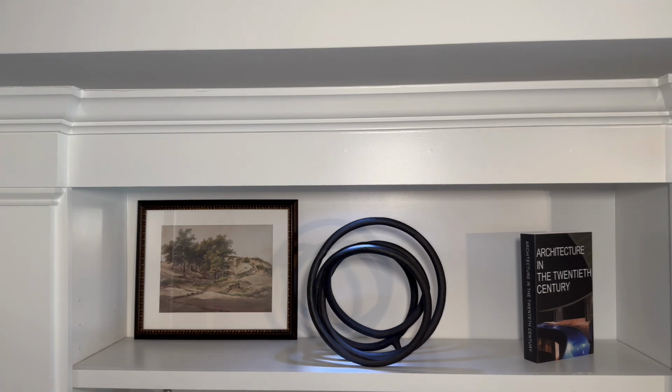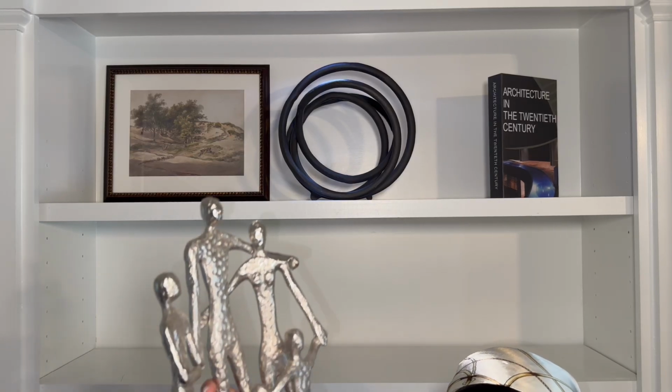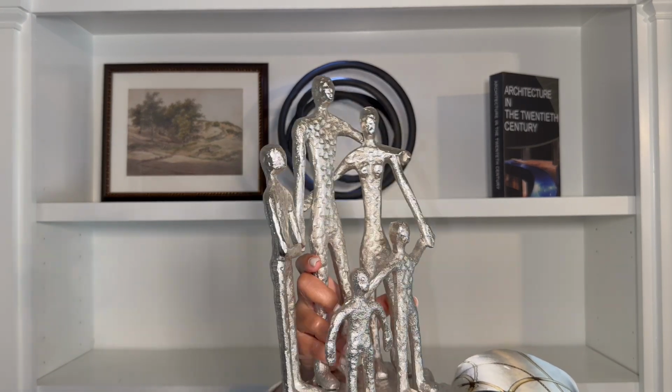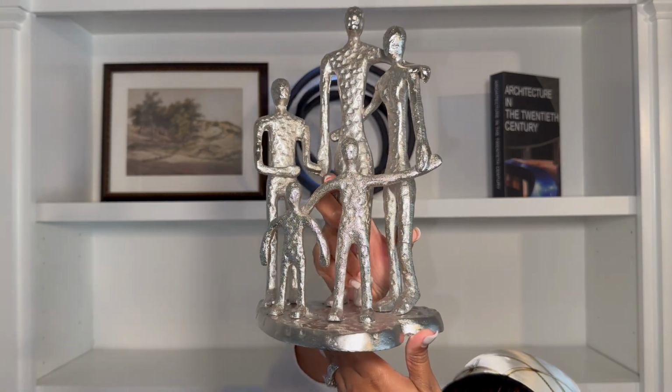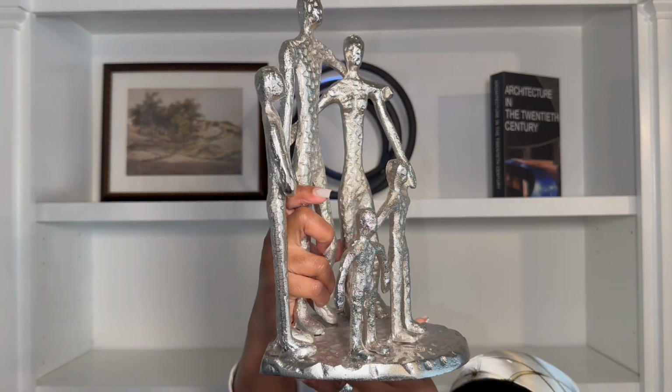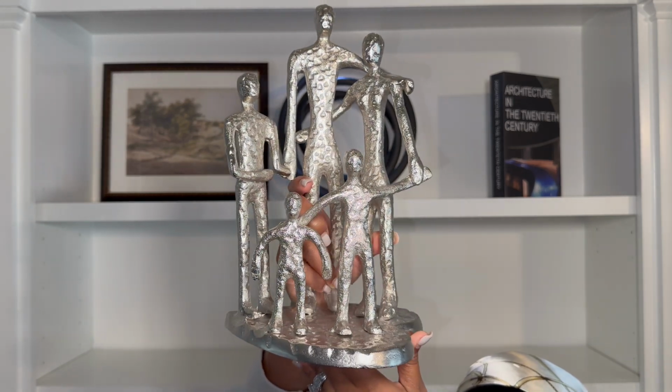The decorative bowls, the ones that I got at Joann's, add a luxurious touch to the shelf, pairing with items of different textures like books and candles. It creates a visually appealing vignette.